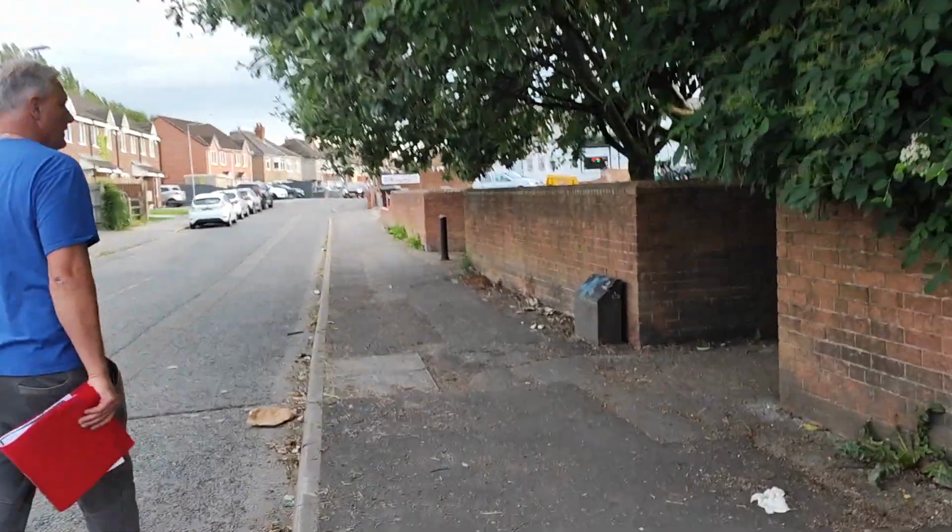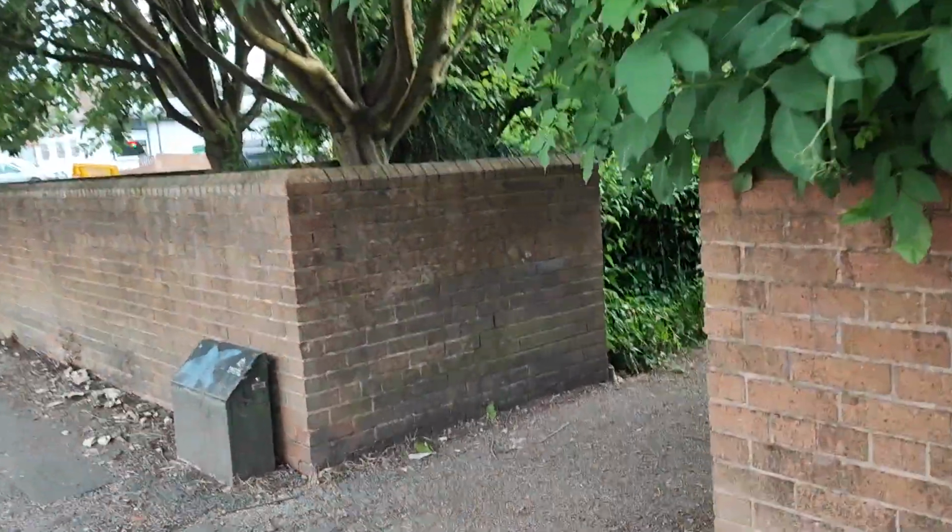So we're going to drop down a cut in here, and we'll have a quick look in a second on the map so we can try and make some sense of where we are a bit.